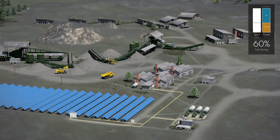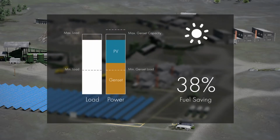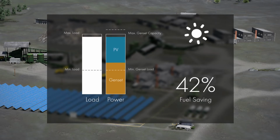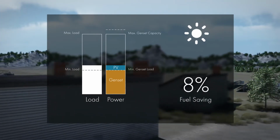All information, including grid properties, load requirements, and minimum genset loading, are taken into account when the SMA fuel-safe controller defines the optimal PV power set point. It is extremely important to have a secure and reliable operation at all times. The SMA fuel-safe controller enables the hybrid system to meet any dynamic grid requirements. If sudden load changes occur, the hybrid system reacts instantaneously.